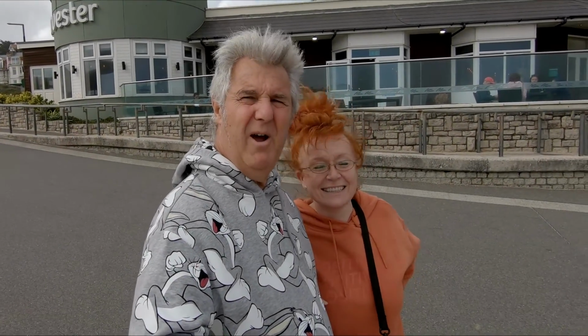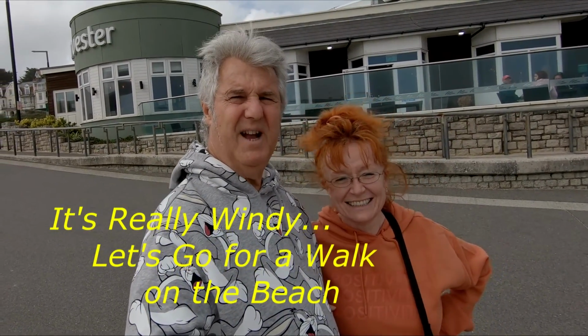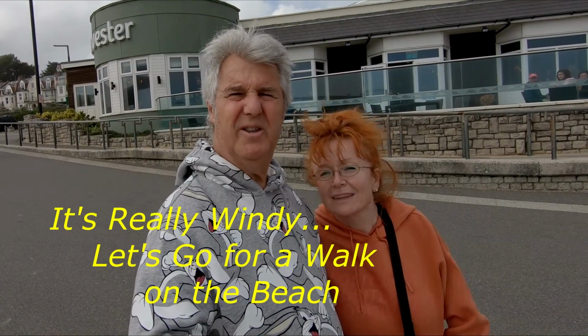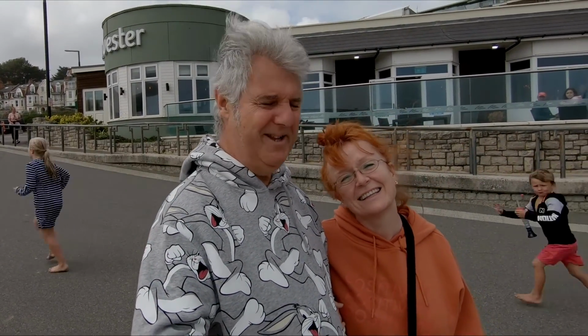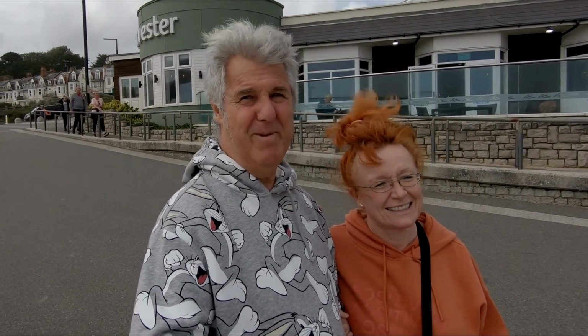We've got 60 mile an hour winds and it's blowing a gale. We've had dust all over the place. So Bont's decided it's a good idea to go for a walk so we can get some air across the hair, across the brains. And so here we are out in a storm on the beach.